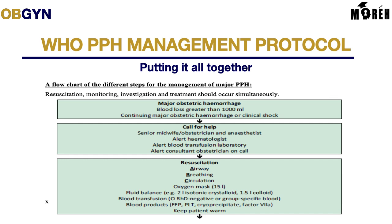And as per protocol, when it comes to hypovolemic shock, what we have already discussed, want to do our blood transfusion if there is an indication. Especially there should be availability of O negative blood, which is a universal donor. We also want to make sure that the blood products are ready, that is the FFPs, the platelets, the cryoprecipitates, and factor 7A. We want to keep the patient warm as well.